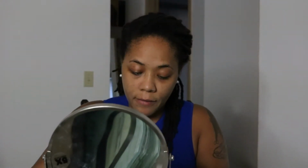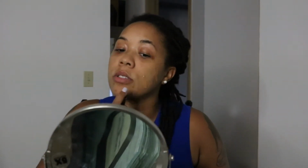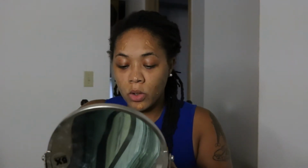Okay, so I'm gonna do my face first. I'm gonna use my NARS foundation. This is the natural, which one is this? It's the radiant one in Tahoe. I should know, I'm almost out too. And then I'm gonna use my Cover FX cream concealer. This is in the shade Medium Deep.